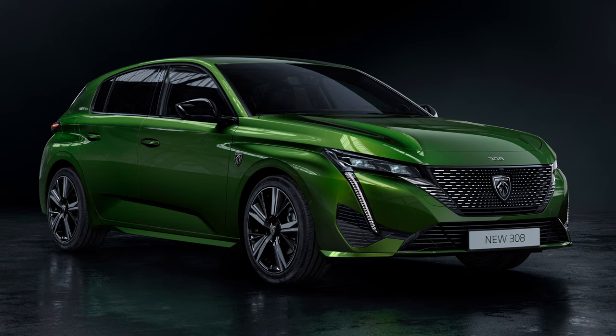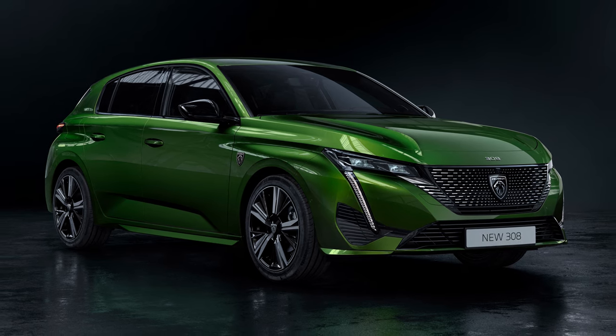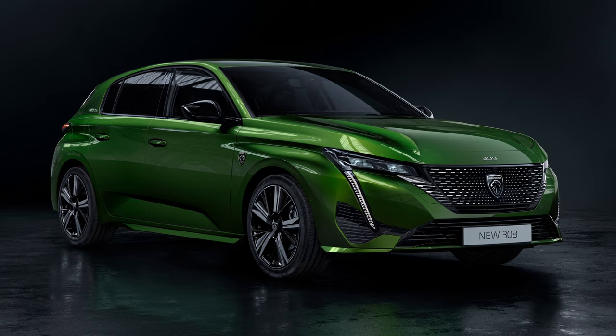And that was just a glimpse of what the car can offer. I'm waiting with big interest to test drive it and also to review it.